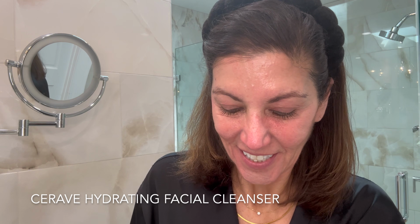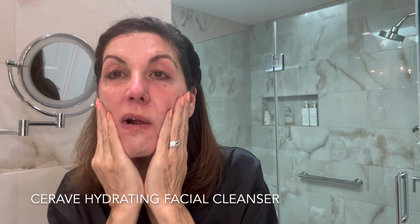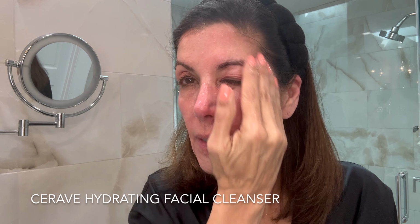The second step of my double cleanse won't surprise you. It's the same that I use in my morning routine. It's the CeraVe Hydrating Facial Cleanser. I've been using this for as long as the balm, probably. I just love it. It leaves my skin feeling clean and soft, but not dry.